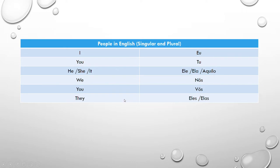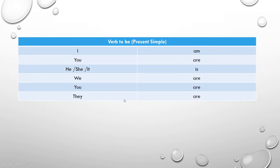Now, let's see a different thing. Verb to be. You already know this too. Também já conhecem este verbo, o verbo ser ou estar. Verb to be in the present simple or simple present. Podemos dizer present simple ou simple present.